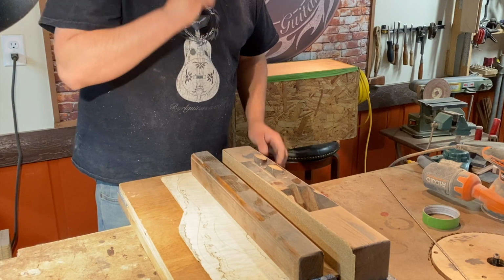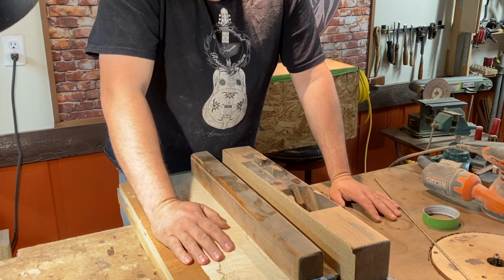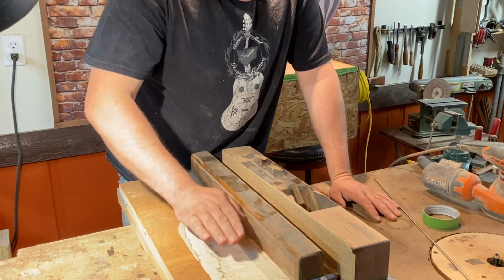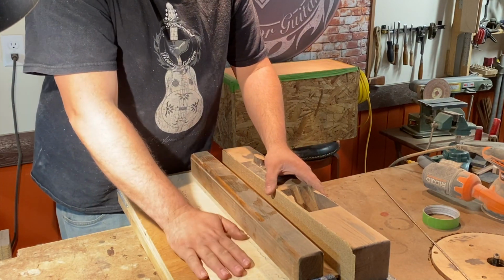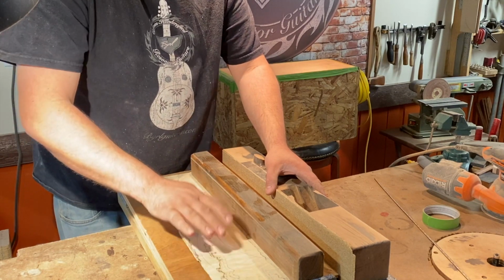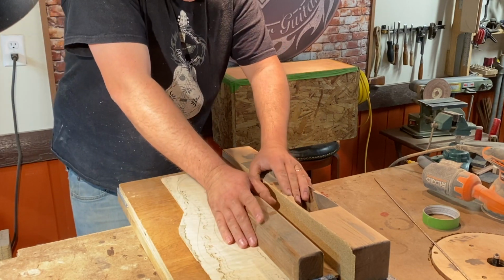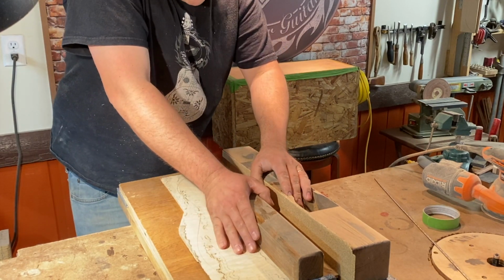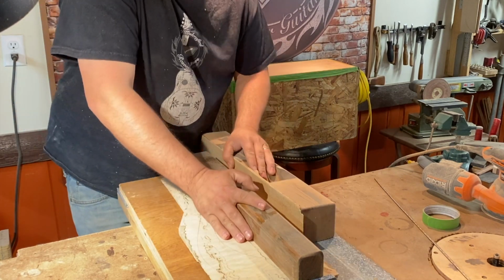Alright, we gotta get this top done. And I'm excited about this top and the way this is gonna look. I've had this for a few years and I'm excited because I've been wanting to use this wood for something. And actually some of it I think is gonna be for one of my guitars. I just haven't started or chosen all the stuff for it. But anyhow, we'll get this thing smoothed up.